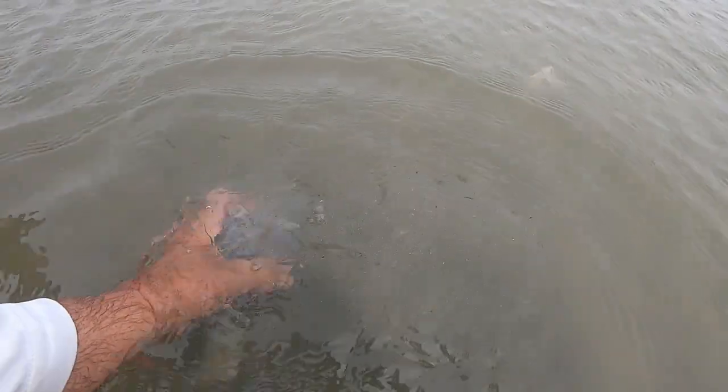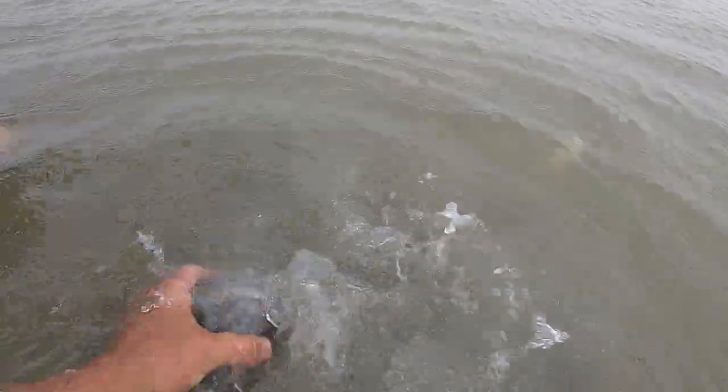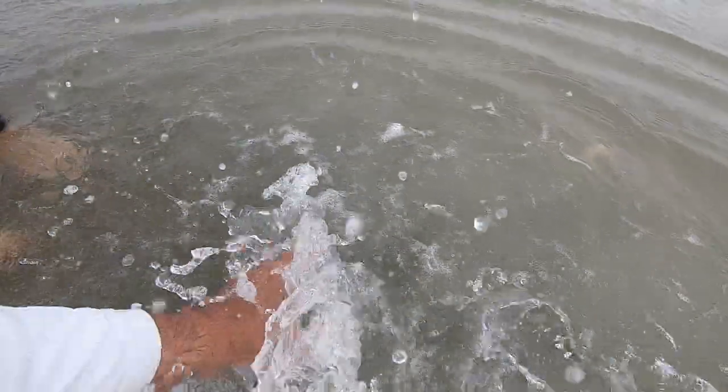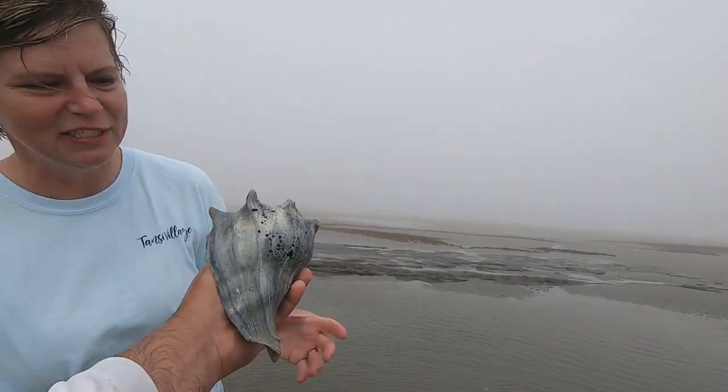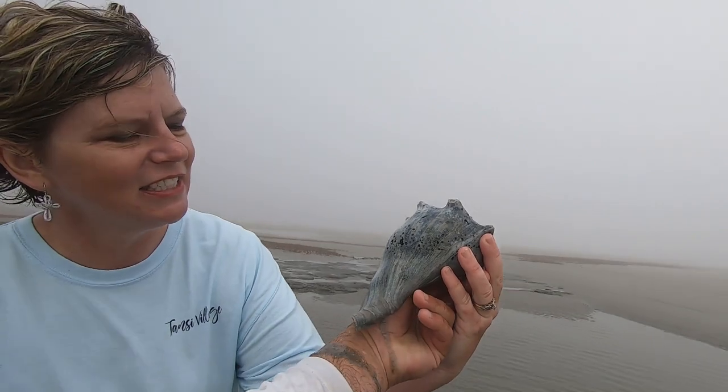Look at it right here, Steph. Barely can see it in this deep pocket right here. Let's see if this right here has anything in it. This is gonna be a cool find. Oh yeah, oh yeah. Shake it out. Ooh, look at that. Look at the pitted holes.